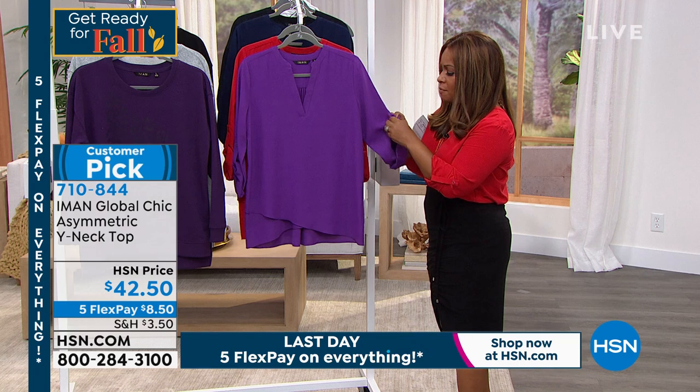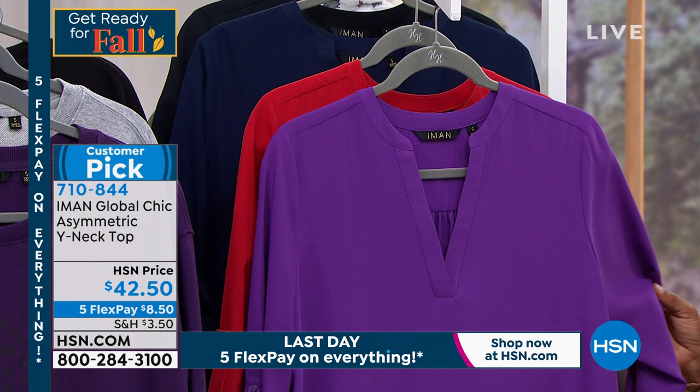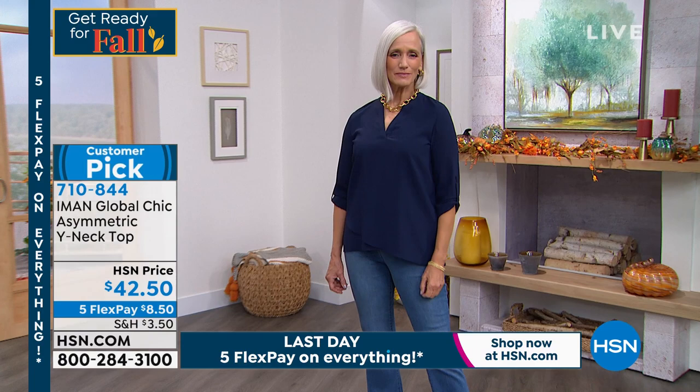Jan is wearing a shorter necklace. I decided to wear mine with a little bit of a longer necklace. This also is that high-low. So Jan is wearing it on the outside of her bootcut jeans, and you can see how stylish and how flattering this is on. Read some of the reviews. If you have a chance to read some of the reviews, women who have purchased this absolutely love it.